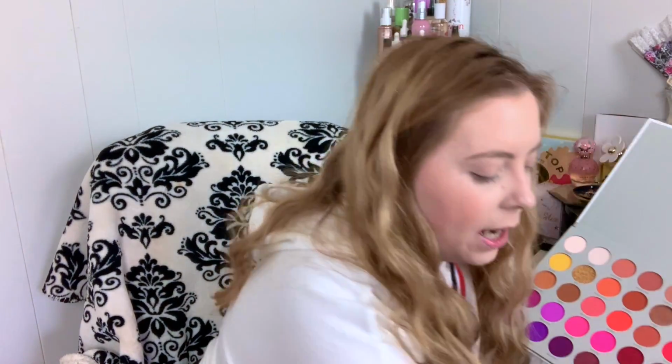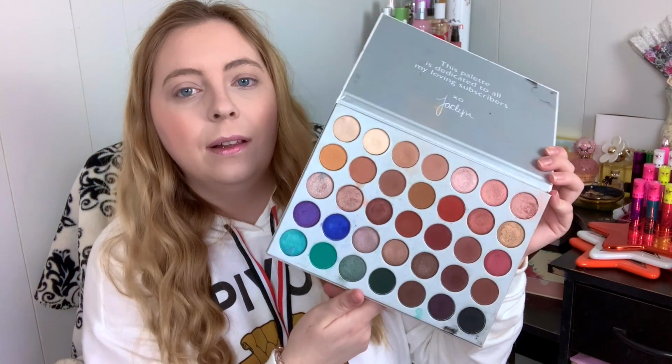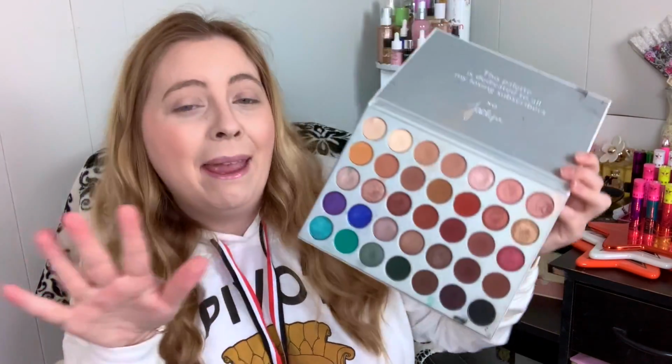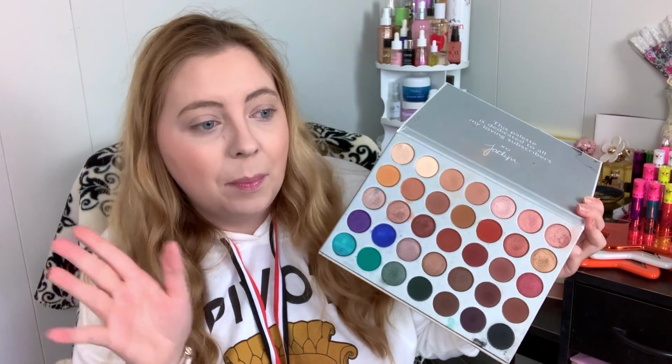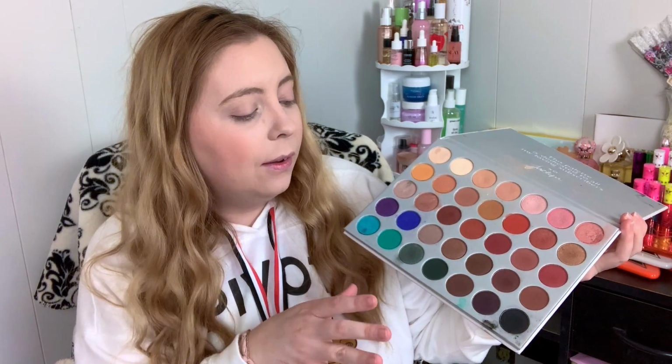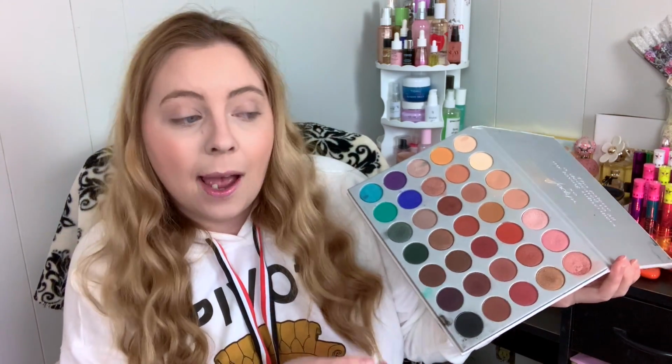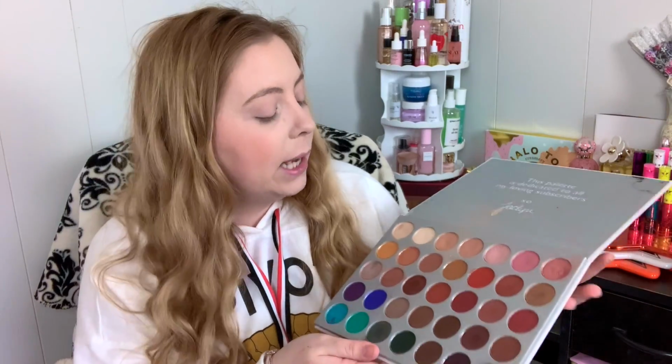I just wanted to show you my Jaclyn Hill original palette, and this is the literal OG palette from her very first launch. You can tell it is dirty. It got very, very used, much love, and this is my most used palette in my whole entire collection. I have dents in shadows, you guys, dents. They're not panned. There's no pans. I would love an eyeshadow to be panned, but yep, I use the heck out of it and I love this palette. I probably should buy a new one. This one's probably expired. This launched in 2017, but I still used it several times last year. It still worked fine for me. I didn't break out or anything, so this one's still a good one. I should probably upgrade to a newer palette though.